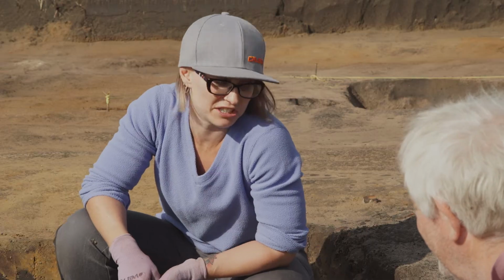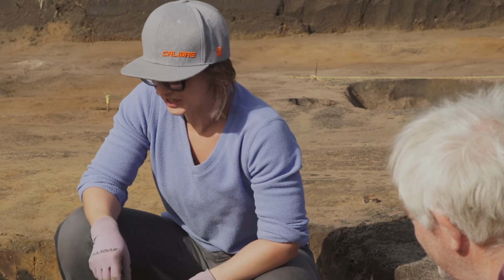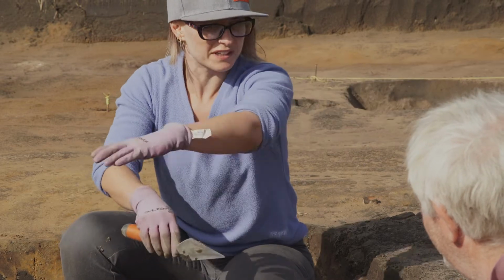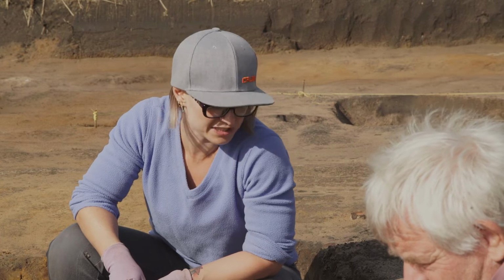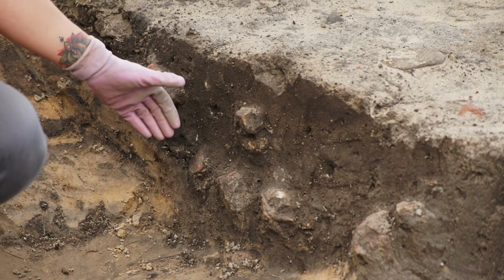What we're trying to do with this section is to understand the relationship between different features that we can see in here. We've got a ring ditch going this way, another feature going this way, and then a big ditchy bit going through the middle. We're trying to understand the different layers and what's happening here, which bits came first, and how to make sense of this part of the site.